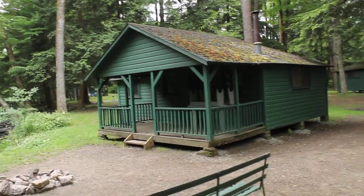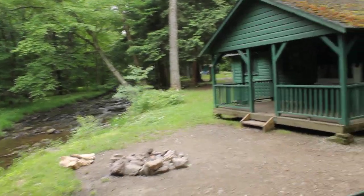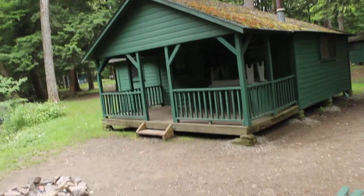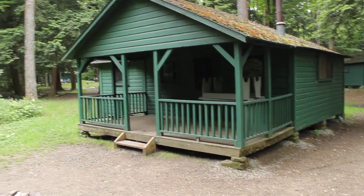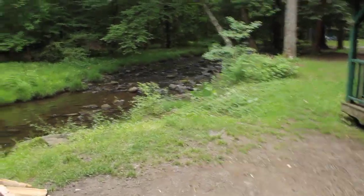Welcome to Creekside 9, part of my unique cabin series. This is mildly unique in that it is a two-room cabin, but unlike most two-room cabins in the park, this has its 8x16 addition on the side instead of going off the back. This is a beautiful view. It's nice to have a double cabin with 6 cots here right on Quaker Run Creek.